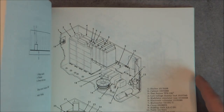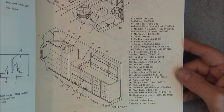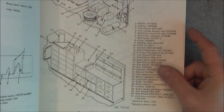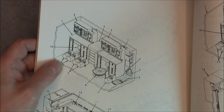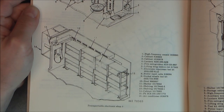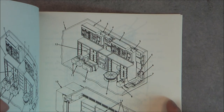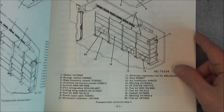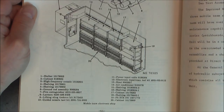Transportable electronic shop 1 and 9. So lots of stuff in them. Fire extinguisher, table, folding chair, heater, cabinet. Electronic shop number 2. This one is actually loaded with a bunch of test equipment, it seems. Shop number 3, it makes a lot of electronics workshop. Toolkit, cabinet, shelving, everything you need. Ah, there is also the mobile team electronic shop.